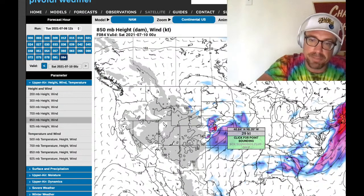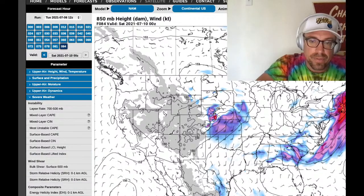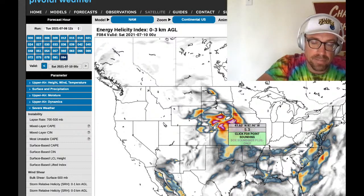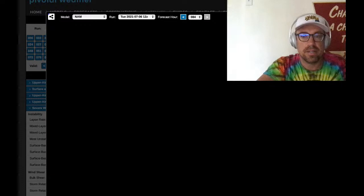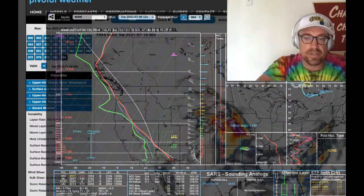The NAM has a much better handle on this thing than does the GFS. It's not able to resolve those smaller scale features at the low levels. And look at that environment here in central Nebraska, Hastings out toward Omaha. Probably a front, southwest and northeast oriented front. Low-level jet banking up against that front. Right near Hastings, looks like the triple point. Big looping hodograph there. And look at the favorable conditions out here near Omaha.